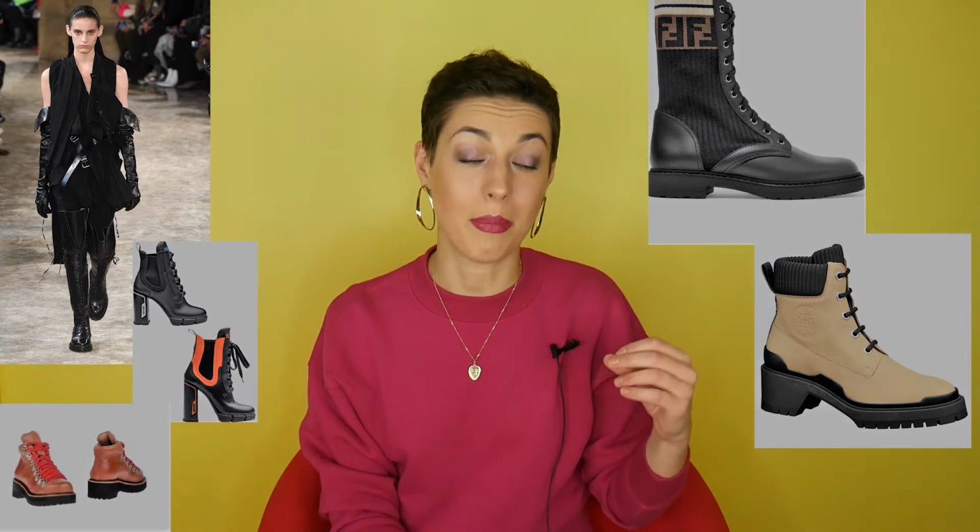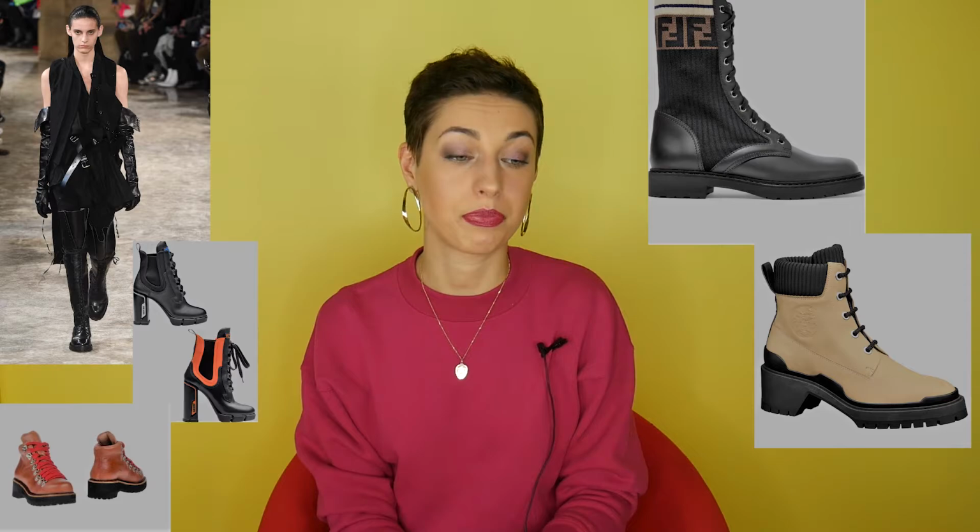Obviously, any kind of military combat boots are still in, but my favorite trend is hiking boots. Hiking boots are still in, they're not going anywhere. You can find them in different price points. My only suggestion here is that if you want your boots to be really warm during winter time, go with a thick sole and wool socks. And to make your look more stylish, change the laces. Pair those boots with either orange or green or red laces, and it will elevate the look.